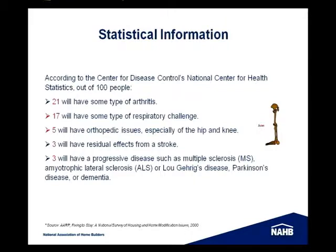Staying in your home. According to the Centers for Disease Control, National Center for Health Statistics, out of 100 people, 21 will have some type of arthritis, 17 will have some type of respiratory challenge, and 5 will have orthopedic issues, especially the hip and knee. Just to jump off that, my wife has already had a hip replacement, and she's only 53 years old. To give you an idea, 3 will have residual effects from a stroke, and 3 will have progressive disease such as multiple sclerosis, Lou Gehrig's disease, Parkinson's disease, and dementia or Alzheimer's.